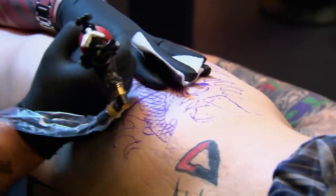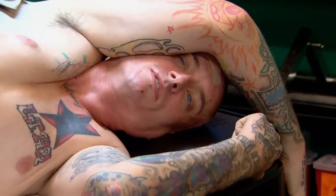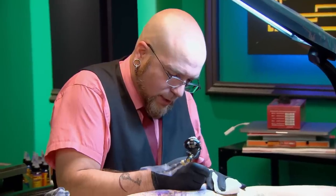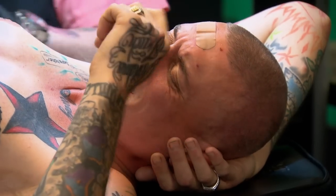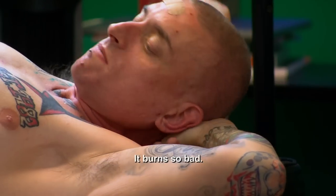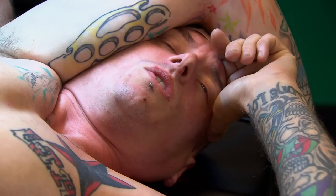Is the skin as bad as you thought it was? Oh, the skin's bad. Because I lost the weight, is that why? Totally, it's been stretched out. I got the worst canvas of the day because the skin is so fragile. If I'm not careful, it's gonna swell up to the point where I can't tattoo it. Mm. All right. Burns so bad. It's not very fun. Oh my.